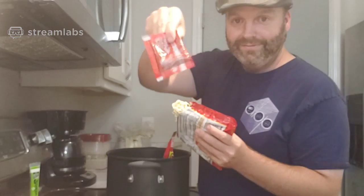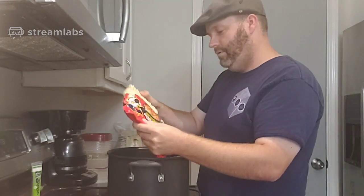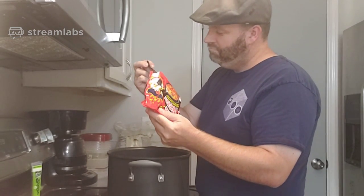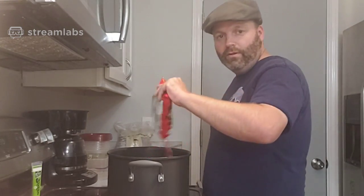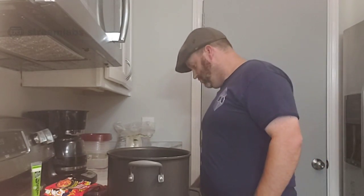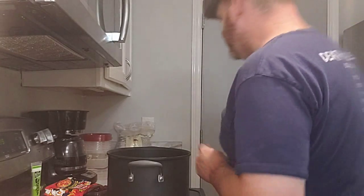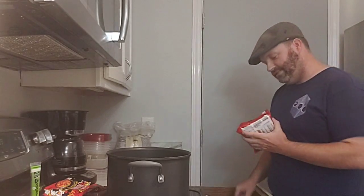Here's the sauce packet. More sauce packet. I do want to do these noodles again sometime and put hot links or something. It would be delicious.